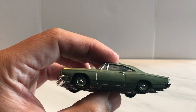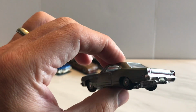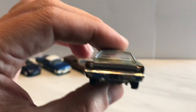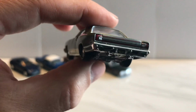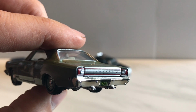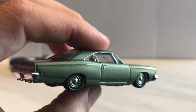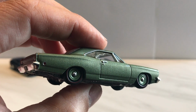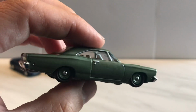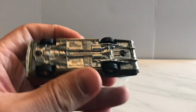Classic car you'd see in the background of a lot of old Dirty Harry 1970s movies. Look at the tail lamp. It was part of a big plastic piece that went all the way across the trunk. And man, that green is perfect for this car. Wheels are green to match. Loads of detail on the bottom.